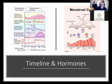I borrowed this chapter from my medical emergencies class. You're not going to be tested over this, but there's other stuff that I'll hit in a minute that you will be tested over. But it gives you kind of a timeline representation of the menstrual cycle, and this top one, what takes place over a menstrual cycle. The menstrual cycle starts on day 0, which is the day that the menstrual period starts.